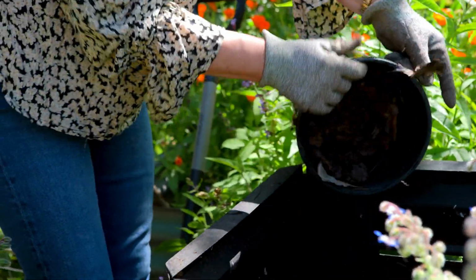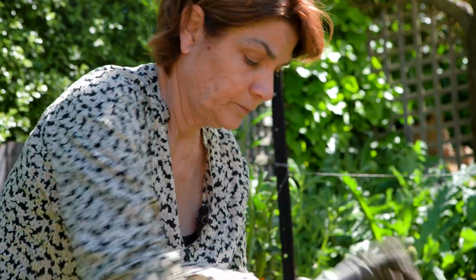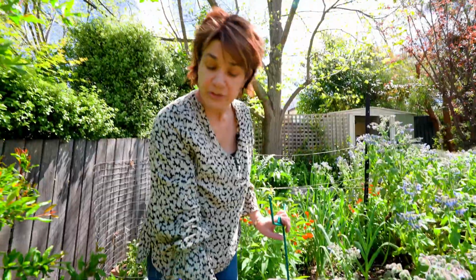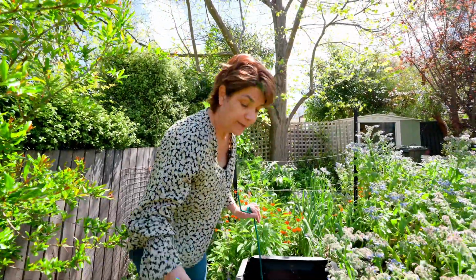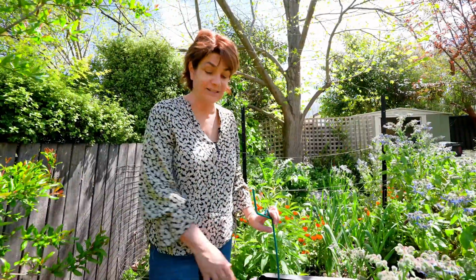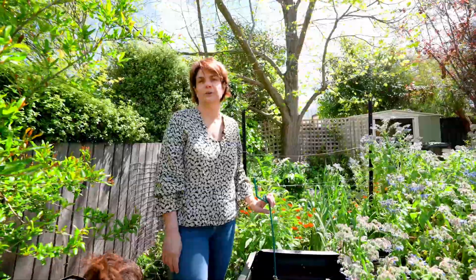This is another good trick for reducing waste. So this is used coffee grounds from my local coffee shop, Chifley Grocer, and they package up their coffee grounds like this, and then you bring them home. They're fantastic in the compost, so they're a really good additive.